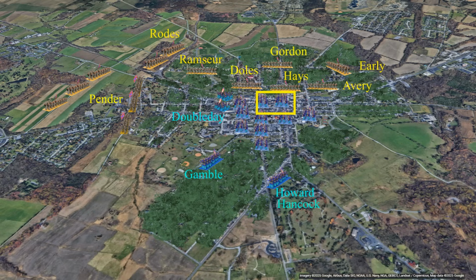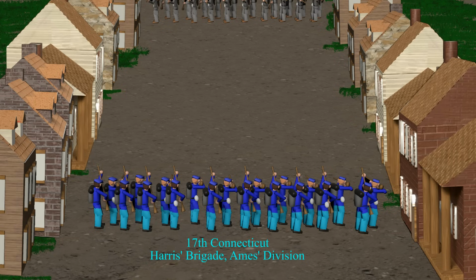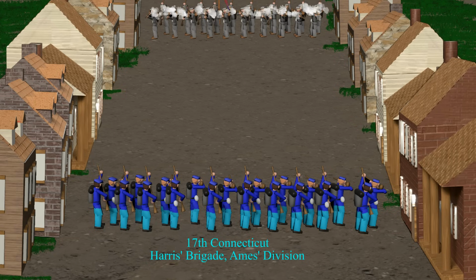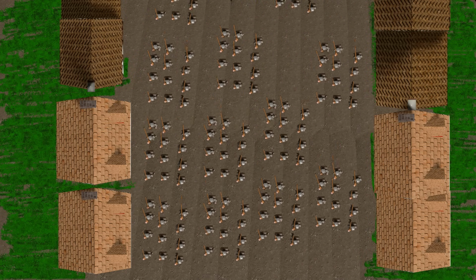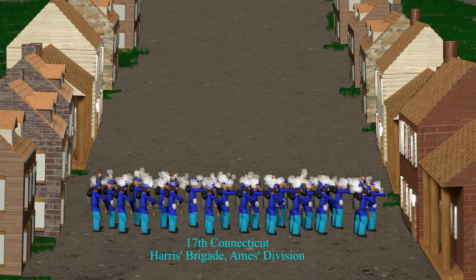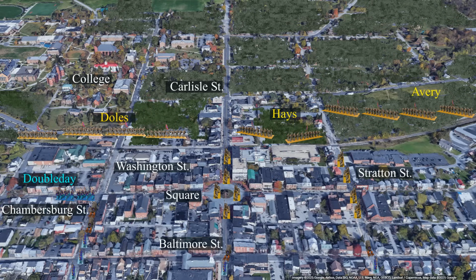We will zoom into central Gettysburg, where the front of the Confederate attack meets the back of Howard's columns. At the rear of Howard's columns, the 17th Connecticut throws volleys down one of the main streets at the incoming rebels. The Confederate attack is slowed. However, Confederate troops rush down the street, and the 17th Connecticut falls back, but then it reforms, fires, and falls back again. We will step back.